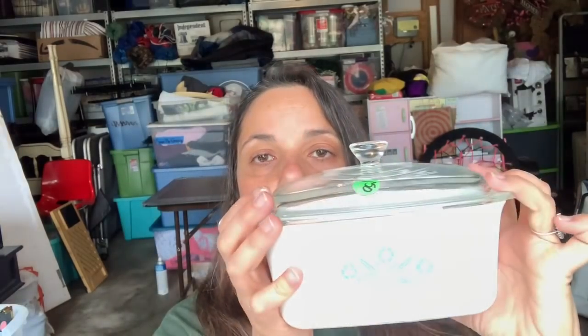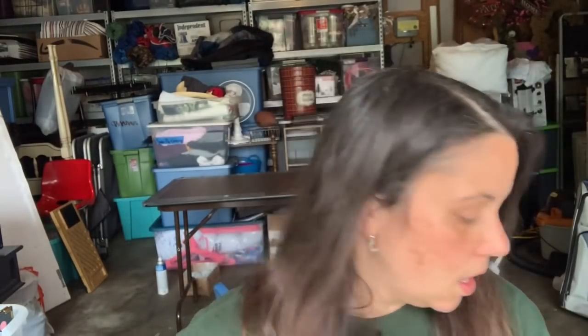But I have not seen this size. It's like a really different size. And I have a shorter one that I use all the time for like veggies and stuff. So I really like these. My mom had a whole set, but I don't think we ever had this size. And it really looks new, and the fact that it had a lid, and it was only $1.50. So that was a good find.